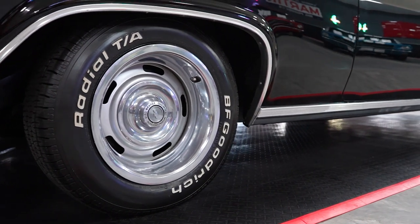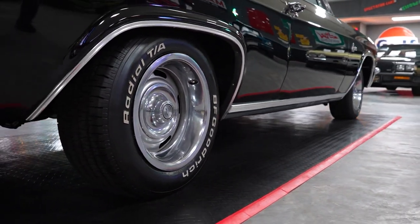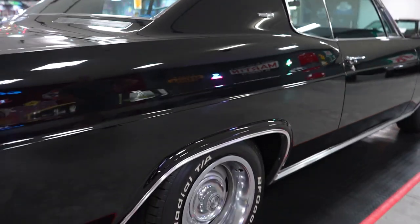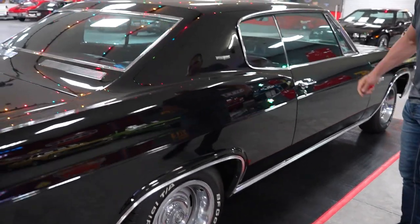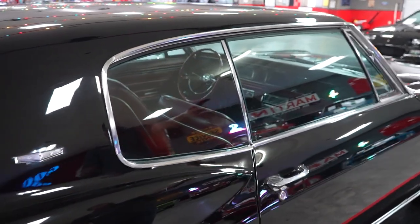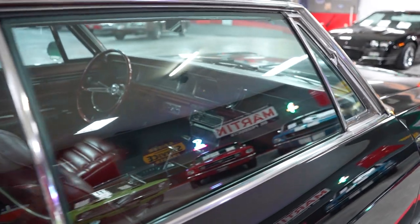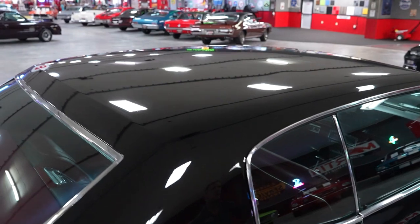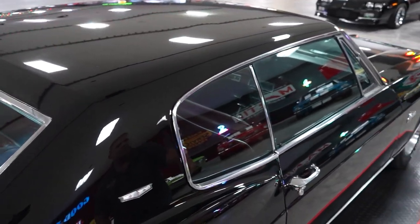So once again, our BFG is in good shape. The beauty rings, rally wheels, center caps, everything's in nice condition. The chrome wheel opening moldings are all put on properly. The glass, vent window glass, driver door glass, rear quarter glass, all nice and clear. It's really, really nice condition, the glass. No heavy scratching, no heavy hard water stains, anything like that.